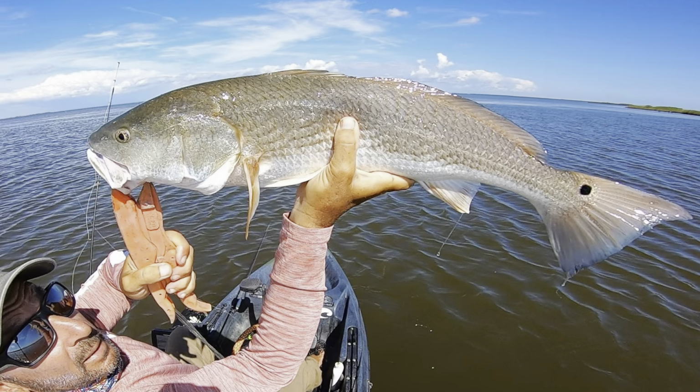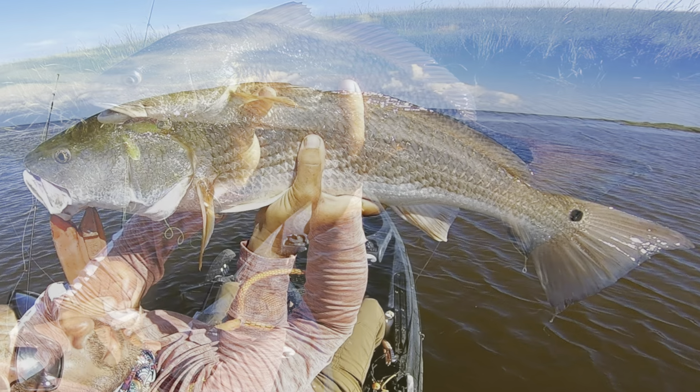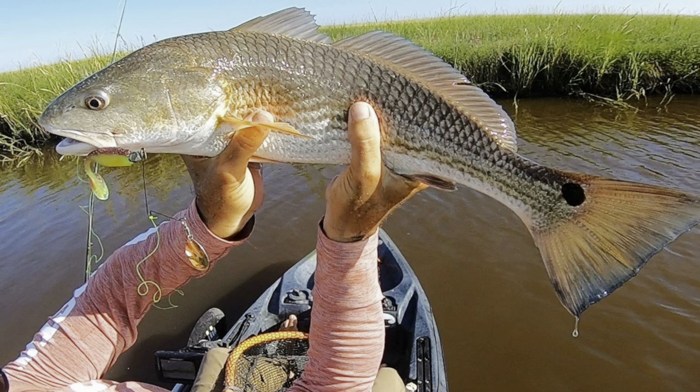And certainly West Cove Boat Launch and Boat Ramp and that marsh area and into West Cove didn't disappoint.